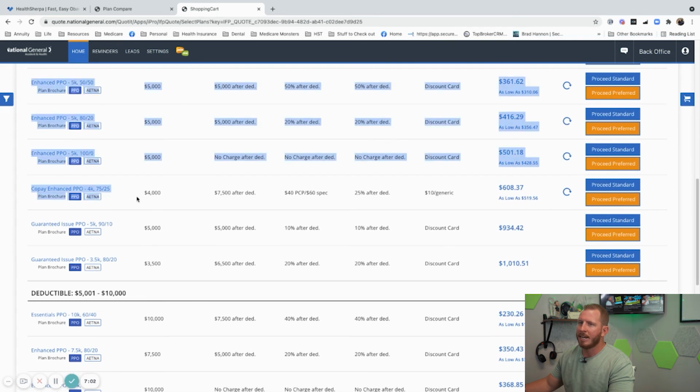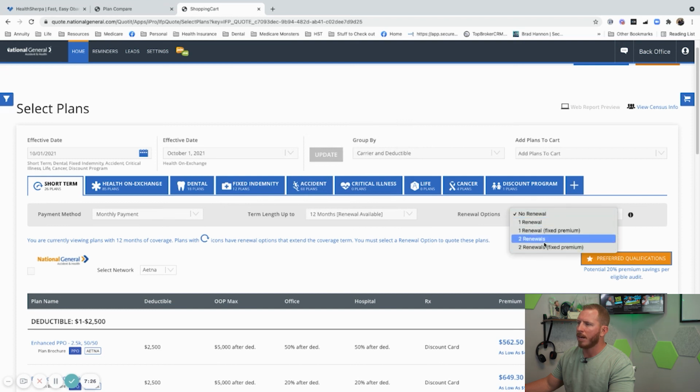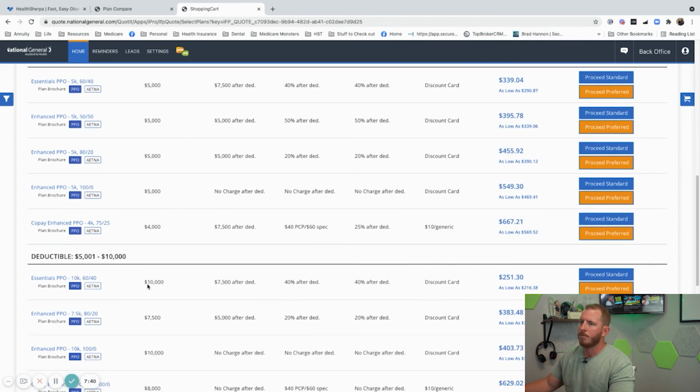So if we look at the enhanced and the copay enhanced here, you're still looking at $501 or as low as $428, or $608 and as low as $519 for your quote unquote short-term medical options. Now the interesting thing about National General and their short-term medical is that for the 12 months, you can do the same thing as United Healthcare, the two 12-month plans, or I can use it for 2 renewals, which really equals 36 months of coverage, which you'll see here in a moment when it gets done loading. You'll see 36 months of coverage, and that means the plan is good for up to 3 years.